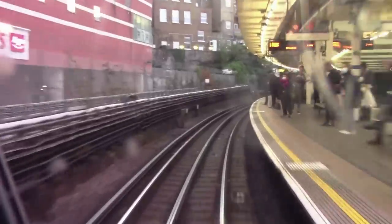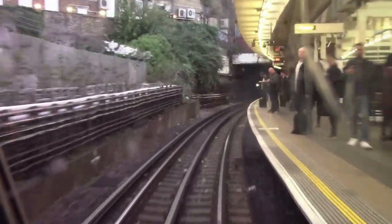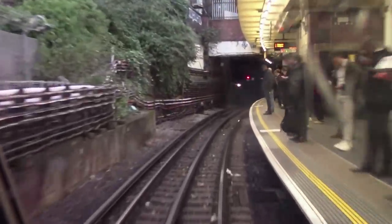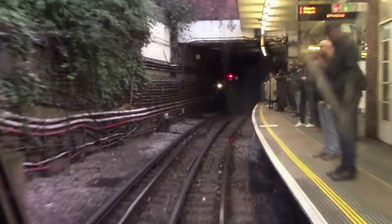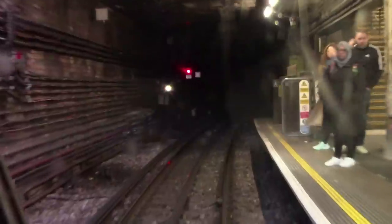We've now arrived at Finchley Road, where cross-platform interchange is provided with the Jubilee. This is where the conventional signalling ends, and while passengers board and exit the train, our driver will change the S-Stock system from manual to automatic train operation.